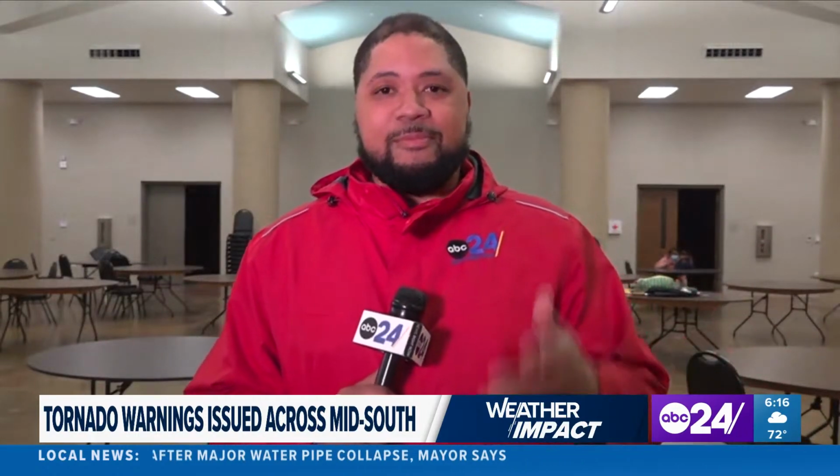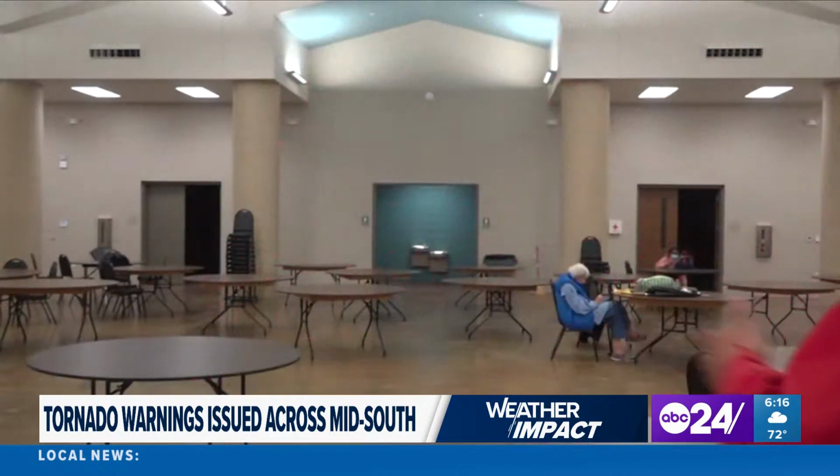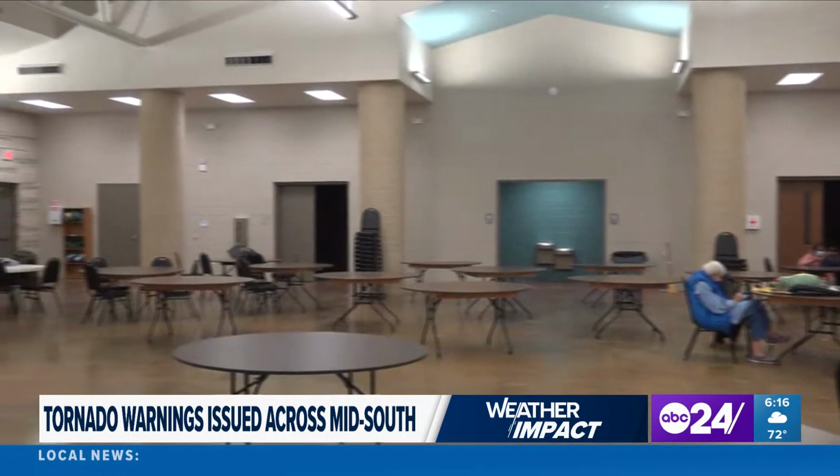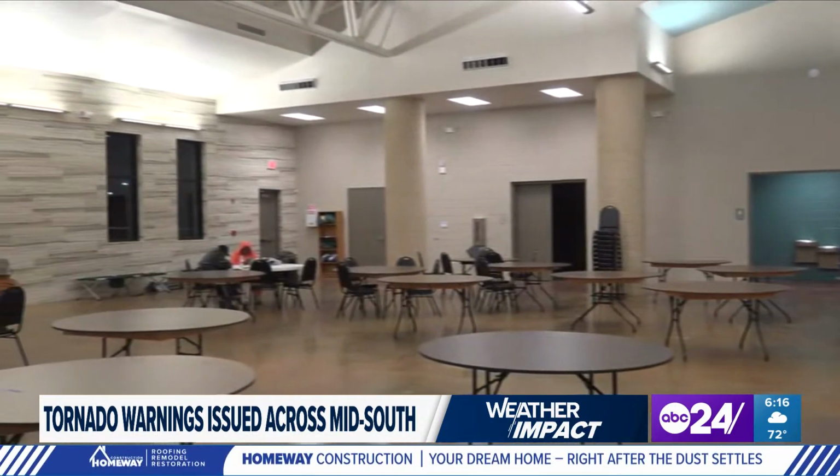Desoto County. Actually, I'm here at the South Haven Community Safe Room, where there's about a dozen people here trying to weather the storm, whatever happens here in Desoto County. I'm going to get out of the way so you can see how many people are here. They're eating snacks. They're just trying to wait to see if there's going to be any damage or anything that's going to be happening to their homes.